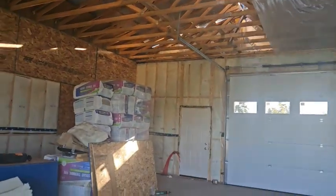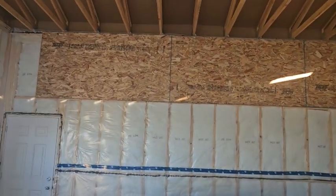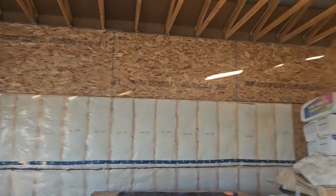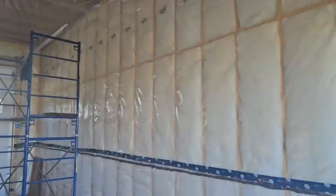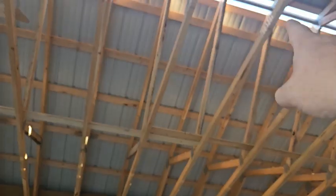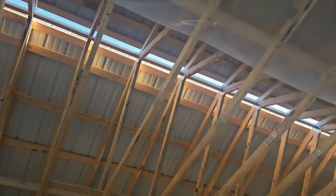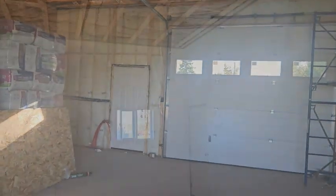Hopefully they show up tomorrow and continue. We've got a little bit of OSB on the walls. So theoretically, if they show up tomorrow and actually put in a full day's work, we should have OSB on all the walls at a very minimum, and poly on the roof. And I would expect they should be able to put in the ridge cap. That should be very quick for them. So we'll see. It's supposed to start raining this weekend, so hopefully they get things closed up.